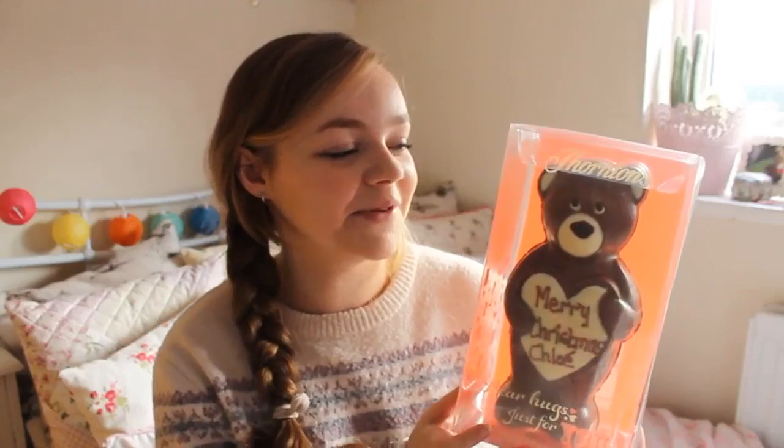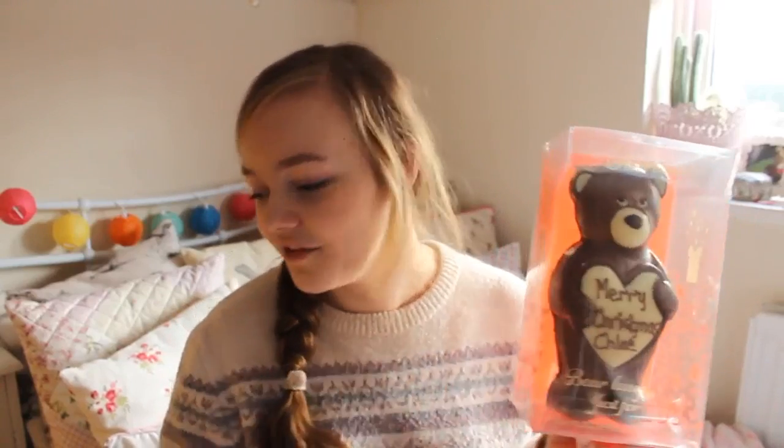I got a Thornton's teddy from my little brother and his girlfriend that says Merry Christmas Chloe on it. It's really sweet. It was really kind of them to get me a gift, so I forgot that that was in my box.